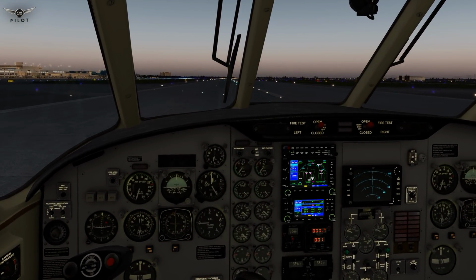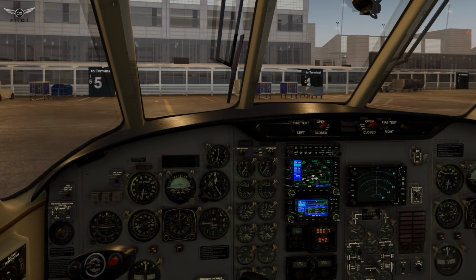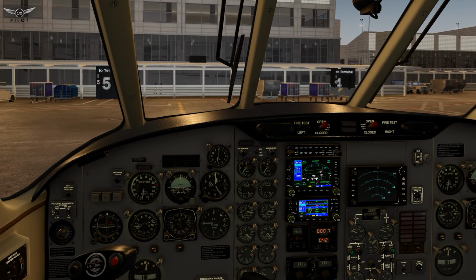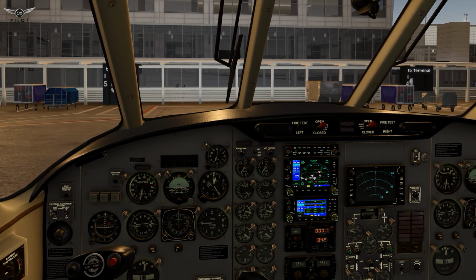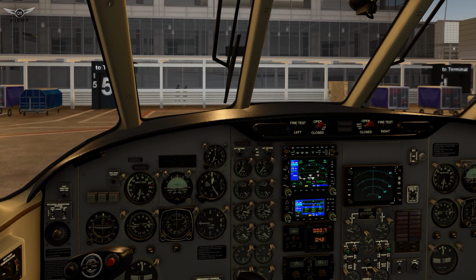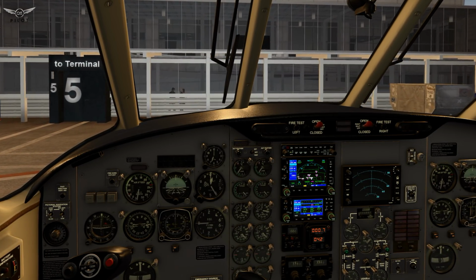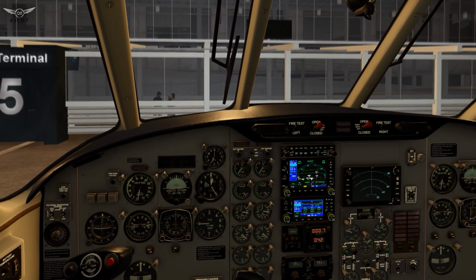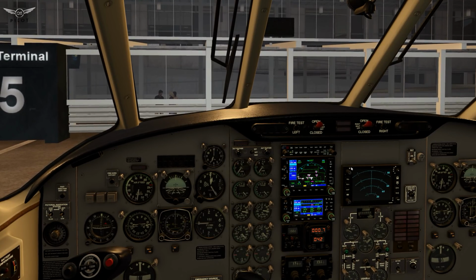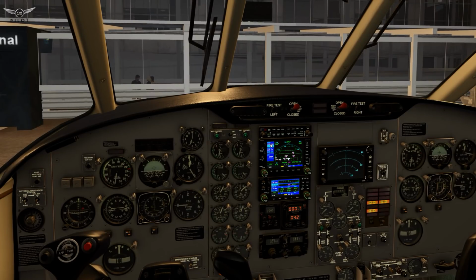And we can do a turn here. We're going to go ahead and take a look at our landing momentarily. We'll just bring the aircraft to a complete stop right over here. All right, parking brake is set. And we're going to go ahead and kill the fuel. All right, let's take a look at our landing.